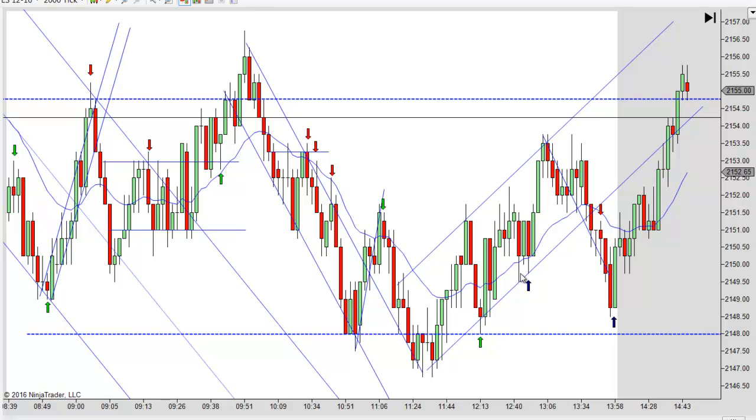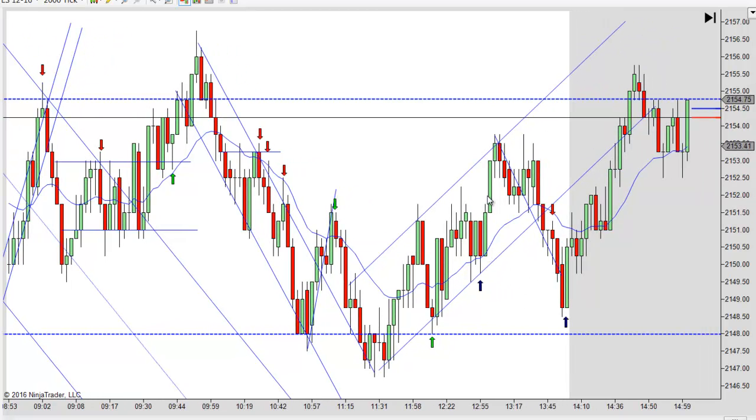And then it pulls back again. And notice that makes a new low. And you get a first entry short, second entry short. So when it goes higher right there, and those are all bouncing right off the trend line, I like going long again there. Another quick move up.